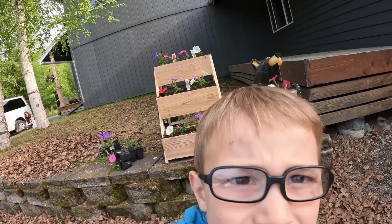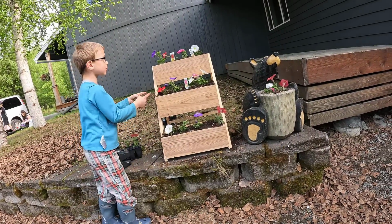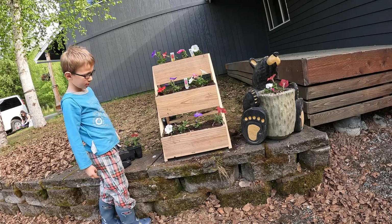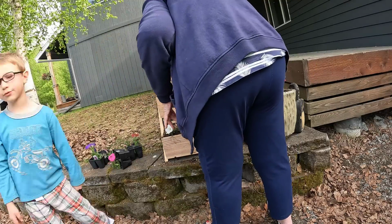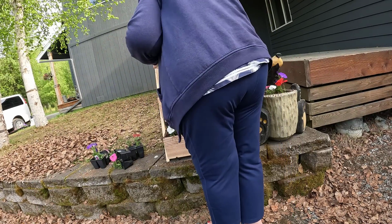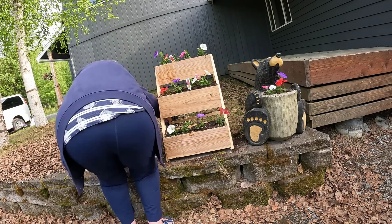I'm done. This is a lot of fun. Does that look good? I label it. Grandma came out and admired his work and helped him get all of the petunias watered so that they will be nice and beautiful throughout the season.